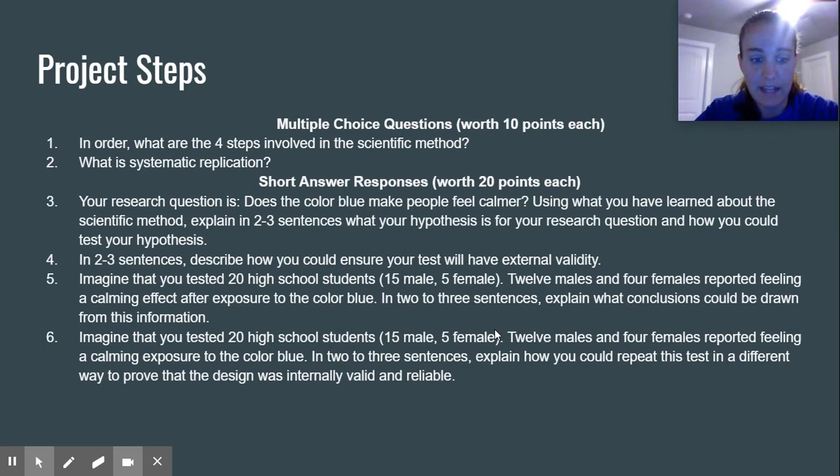And then the last question. Imagine that you tested 20 high school students, 15 male, 5 female. 12 males and 4 females reported feeling a calming effect after exposure to the color blue. In 2 to 3 sentences, explain how you could repeat this test in a different way to prove that the design was internally valid and reliable. So you're going to study all about validity and reliability in this course. What can you do to prove that your test is valid and reliable? And again, if you have questions on that, let me know.